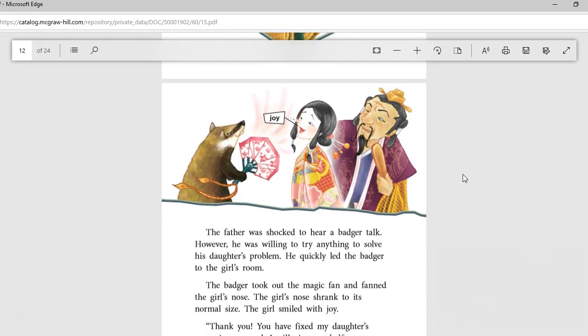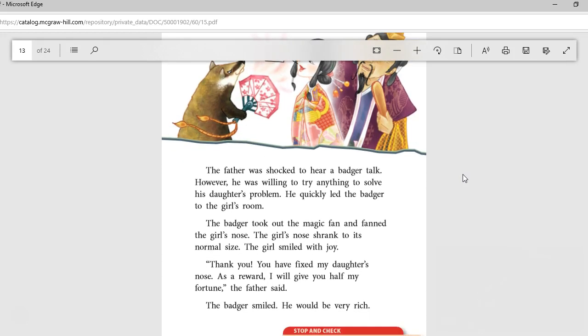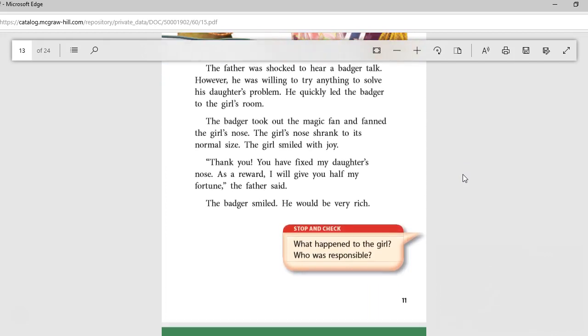The father was shocked to hear a badger talk. However, he was willing to try anything to solve his daughter's problem. He quickly led the badger to the girl's room. The badger took out the magic fan and fanned the girl's nose. The girl's nose shrank to its normal size. The girl smiled with joy. "Thank you. You have fixed my daughter's nose. As a reward, I will give you half of my fortune," the father said. The badger smiled. He would be very rich.